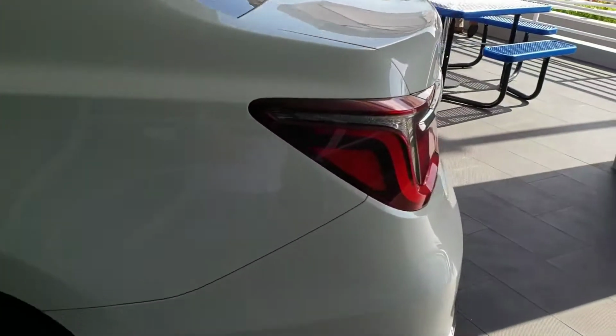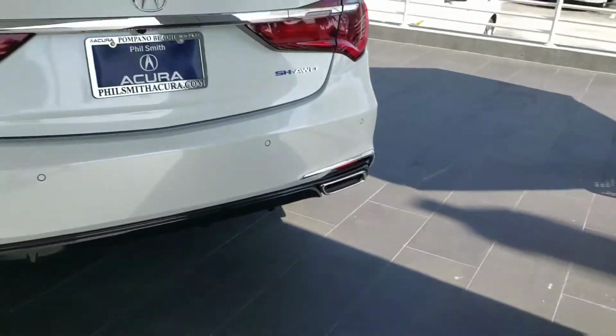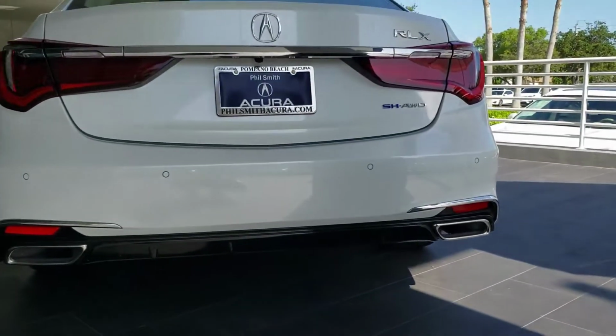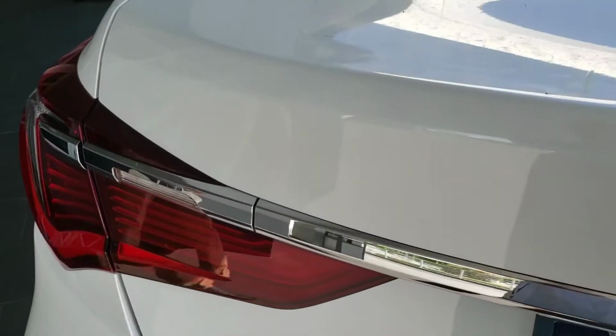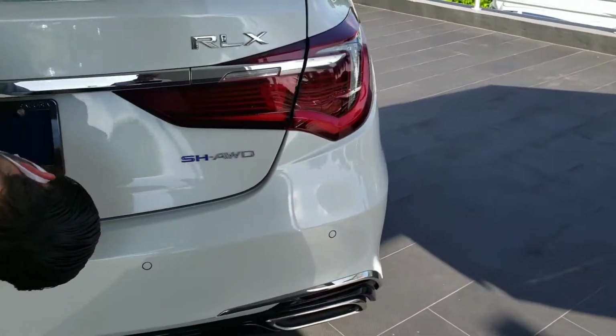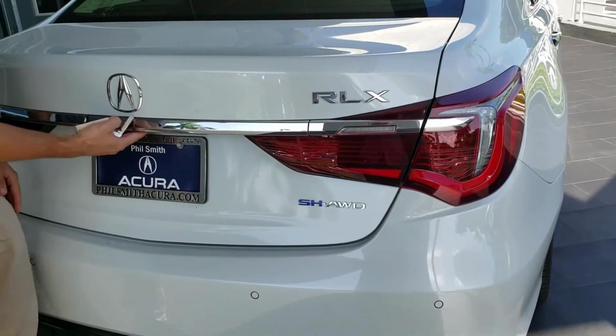Yeah, I believe it. So, double exhaust. Oh yeah, double exhaust diffuser. This is not an appreciated car. People don't appreciate this car. Okay. I know it's going to be huge probably. The payment? Yeah, yes.